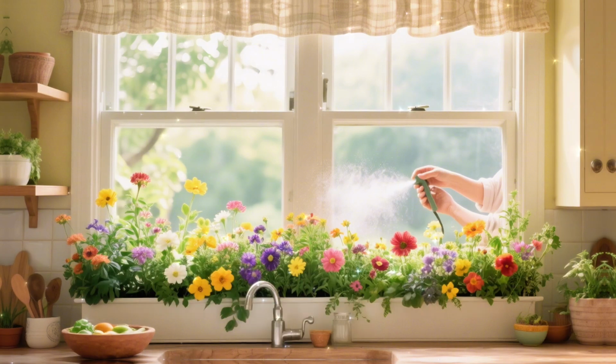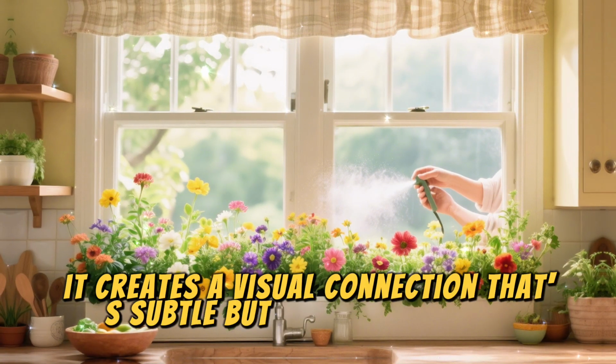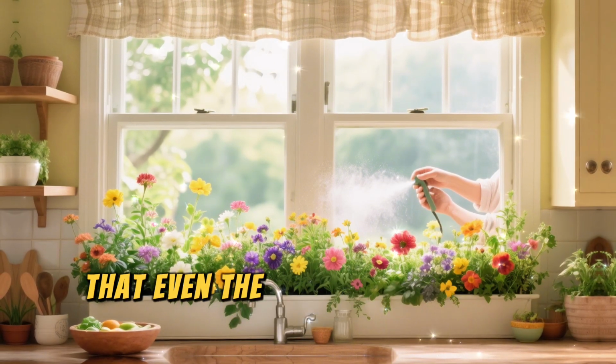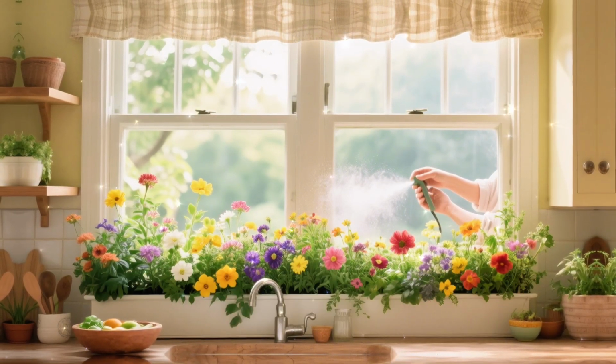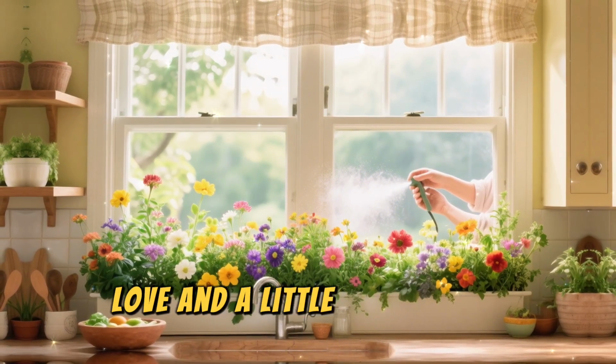If you really want to elevate the effect, coordinate your box flowers with the colors of your interior curtains, cushions, or artwork. It creates a visual connection that's subtle but deeply satisfying. The window box extravaganza is proof that even the thinnest ledge can carry beauty. That you don't need land, you just need light, love, and a little imagination.